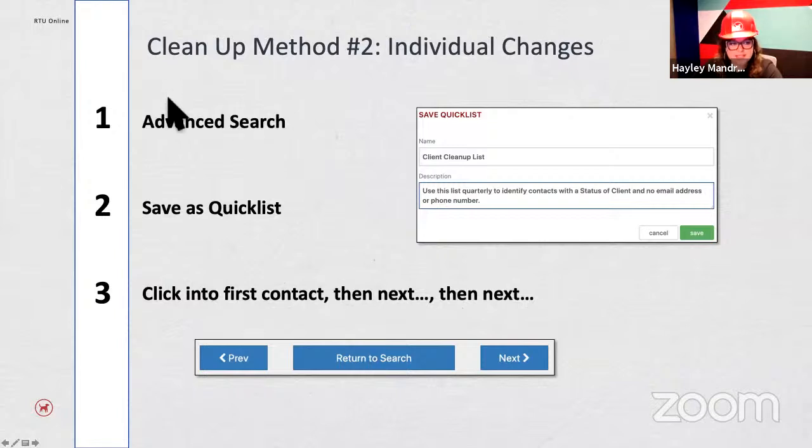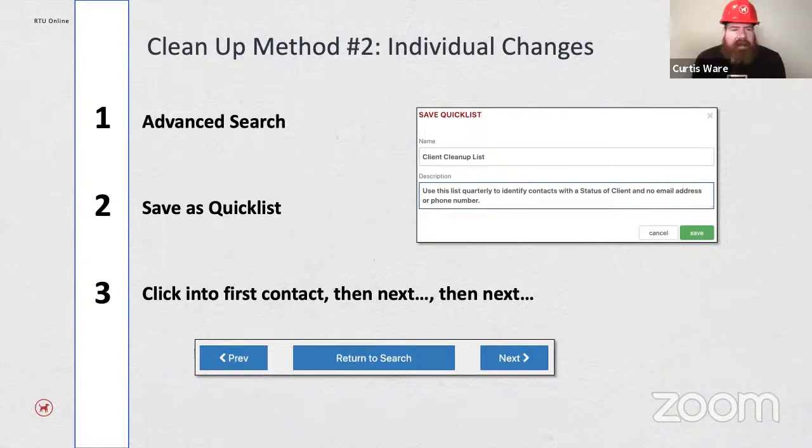So we're going to run the same search in the advanced search, and then we're going to save it as a quick list. And a quick list is a saved search. So that's something I can consistently go back to, and it will populate whoever currently meets that search criteria. It's a dynamic list. It is based off of the information that's in the contacts themselves. So if your quick list is based off of a contact having the status of active client, if you change that status for them, they fall off of the quick list. So it's all about just the most accurate search at that time, every time you run that list.